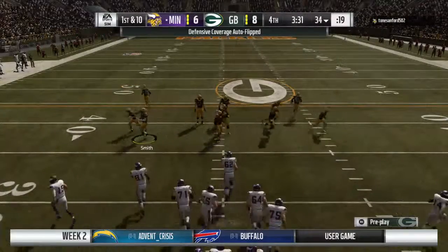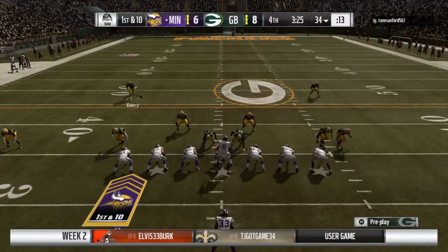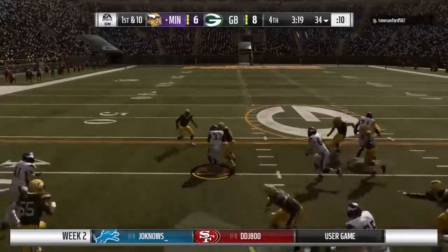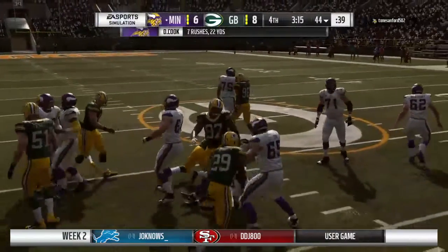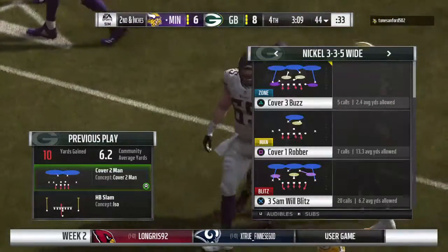Kirk Cousins with 4 game-winning drives as a member of the Redskins a year ago. He's got a first and 10 here. Handoff comes to Cook. And able to break one tackle, but then quickly brought down. But a nice little gain. Give him 10 yards on the pickup, and that'll make it second and a foot or so.